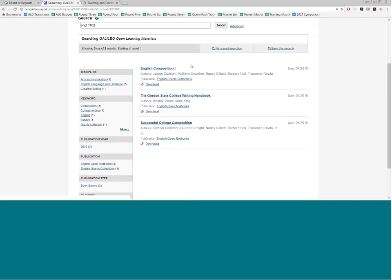And English Composition 1, this particular thing went into both English 1101 and 1102. The writing handbook, I think, did the same exact thing. And so here's the publication year. You can look at the keywords, the disciplines that are involved.